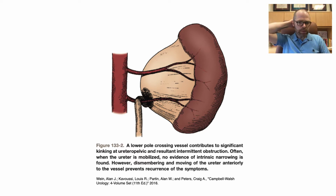In older patients or patients that have obstructions that develop over time, they may present with intermittent obstruction, and oftentimes this is due to a crossing vessel. Not always, but oftentimes due to a crossing vessel. This is an image from Campbell's, which is the main textbook in urology. I will say that this anatomical diagram is not 100% correct, but it presents the notion that you have a vessel crossing over top of the ureter as the ureter collects urine from the renal pelvis, and that provides a kinking to the system and prevents the kidney from draining well.